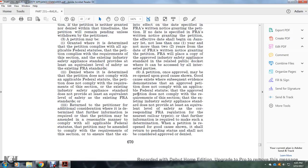6. The petition, once approved, may be reopened upon good cause, which exists where subsequent evidence demonstrates that the approved petition does not comply with the applicable federal statute, does not comply with the requirements of this section, or the existing industry safety appliance standards do not provide at least an equivalent level of safety pursuant to FRA regulation for the nearest railway car type. Further information may be required to make such a determination. When the petition is reopened for good cause shown, it shall be returned to the petitioner and shall not be considered approved or denied.